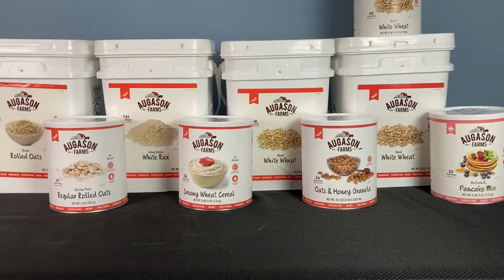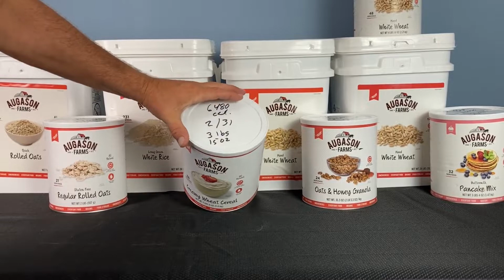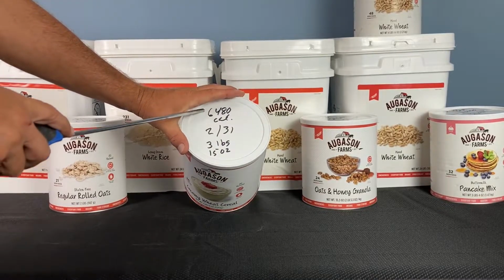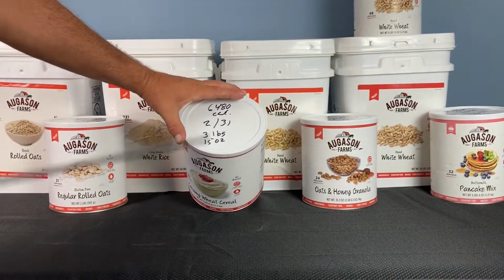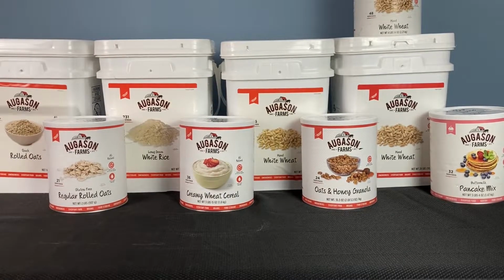Okay, over here we have some rolled oats in a tin can and 10 pounds here, about 17,000 calories. That's due in 2051. I write the calories, due date, and how many pounds is in each one of these. Have some more rolled oats, a little over 3,000 calories.